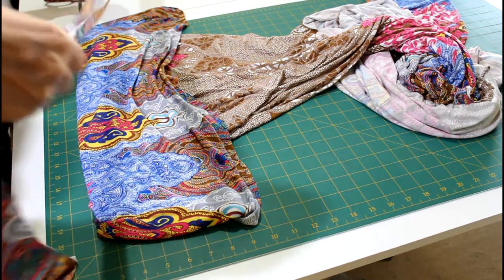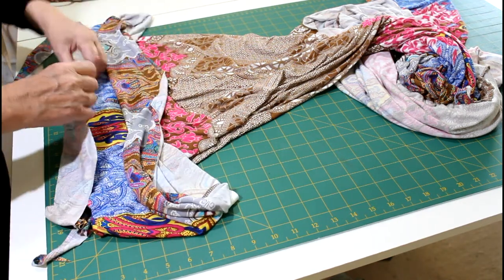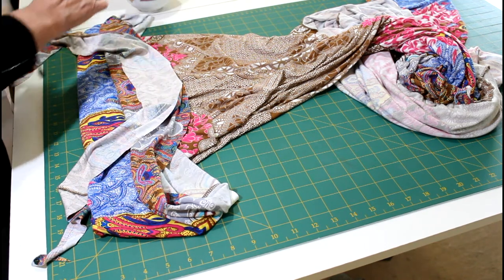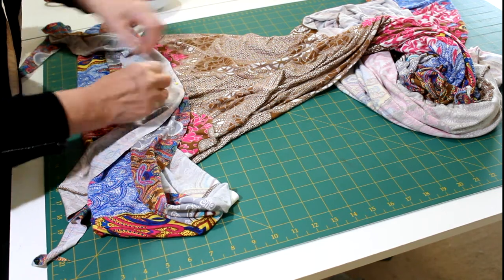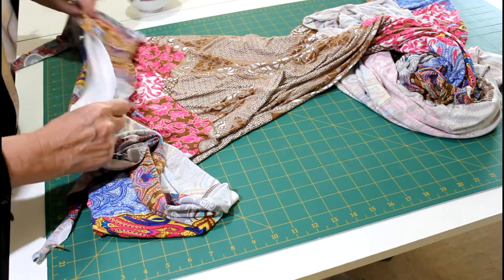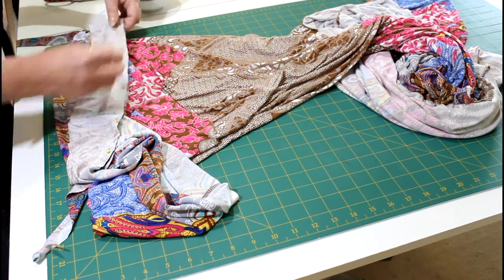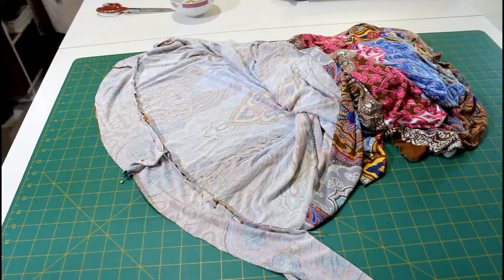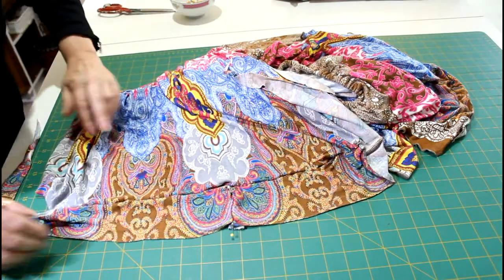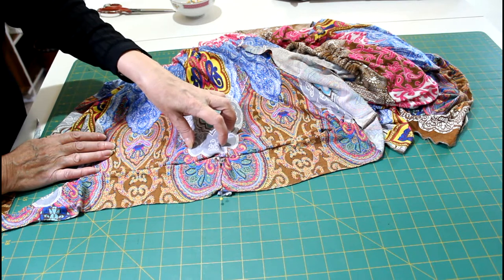So now what we're going to do is I'm going to pin this onto the back. And what I'll do is I'll try and put the pattern as much as I can back where it was, like that. So I've pinned this on the back. You can see there what I've tried to do is keep that brown section, if I can, following down on both sides, trying to keep that obviously in the middle.